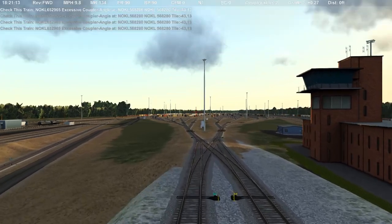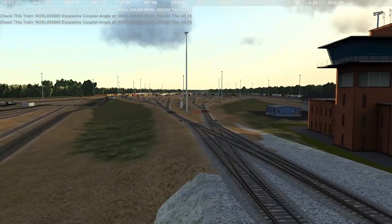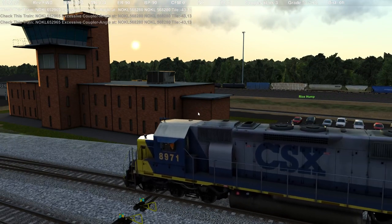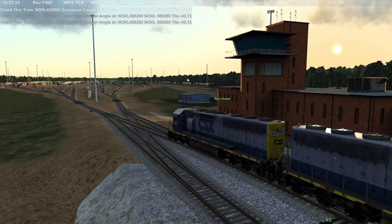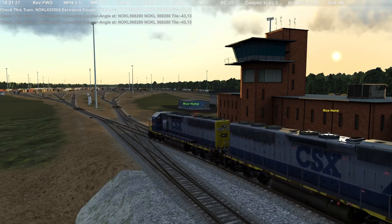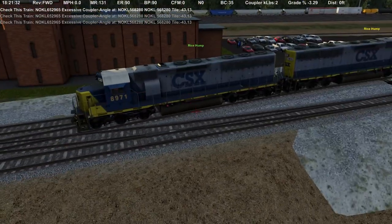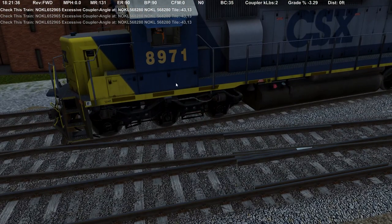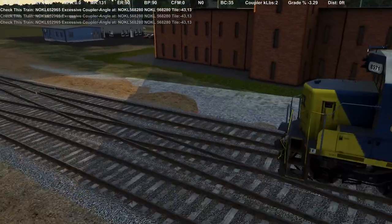Got the big SD45-2s for the hump power. I don't know what they use right now in real life. Like I said, I don't really keep up with this stuff anymore. I know when I was down there before, SD42s is what they used. Before that, they used SD40s, which was really cool. And the original SD40s that used to be down there had like Rice Yard hump units stenciled on the side of them. They had several units down there that were stenciled like that.